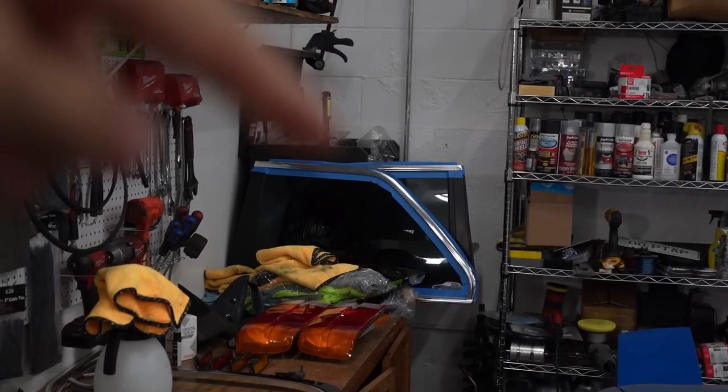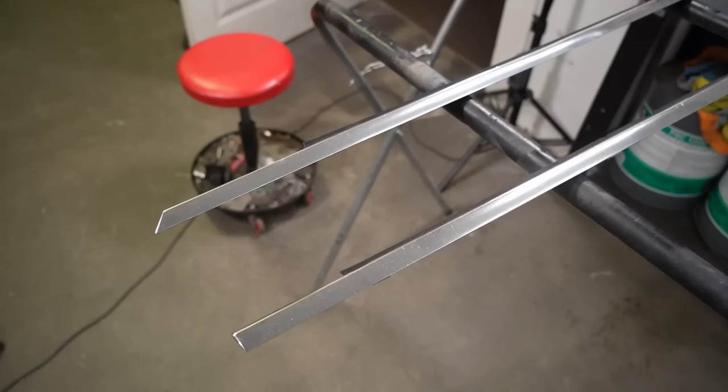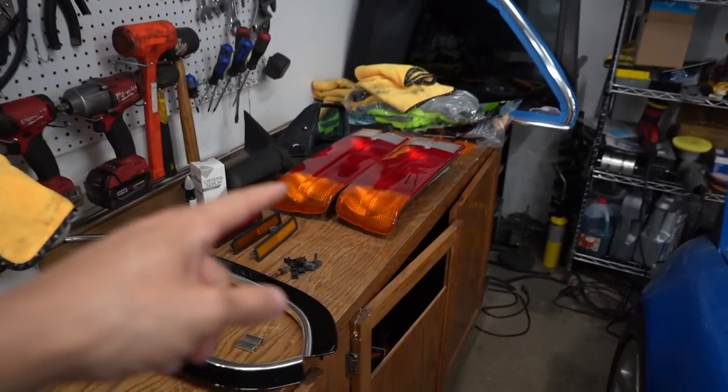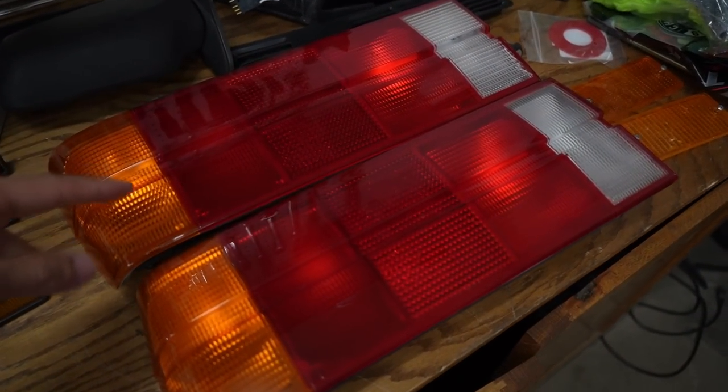I've been losing my mind doing all the chrome on those windows, and then I found more chrome on the floor. So I'm gonna take a break from that, and I'm gonna install these taillights. I really wanna see what these look like.